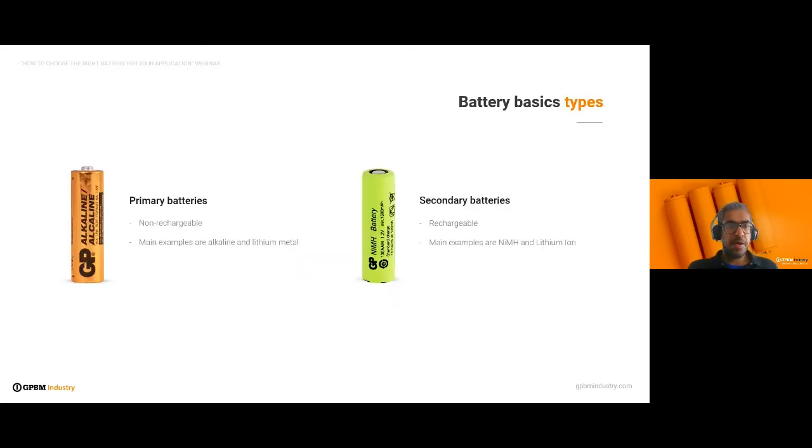All right. Then we start with the basic types of batteries. In the battery world, we classify them as primary batteries and secondary batteries. Primary is the non-rechargeable type, which means the chemical reaction inside these batteries is irreversible. The main examples of this type are alkaline and lithium metal, and we will talk about this later on. Secondary batteries are rechargeable, which means the chemical reaction is reversible. Examples of these are nickel metal hydride and lithium ion.